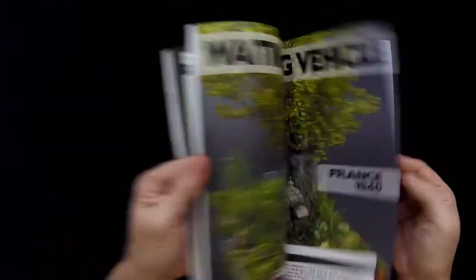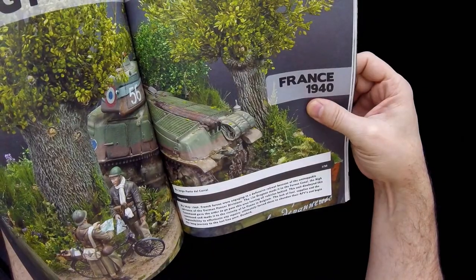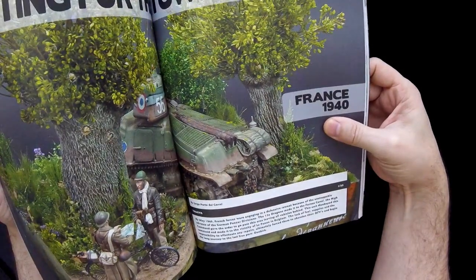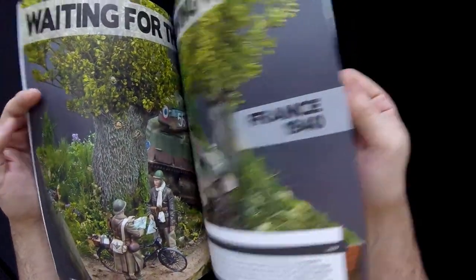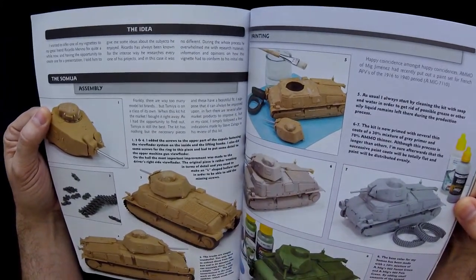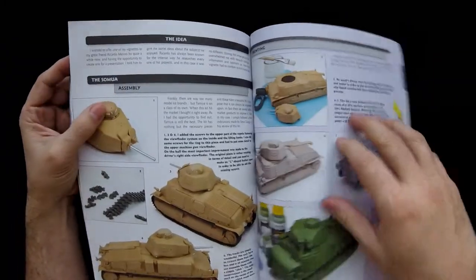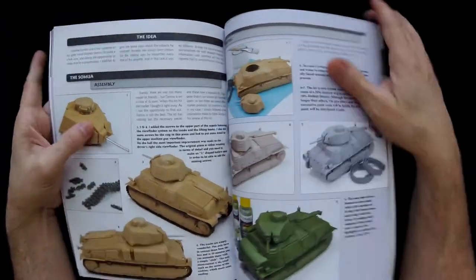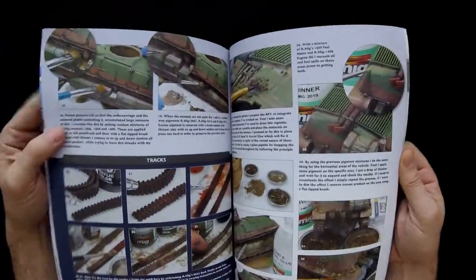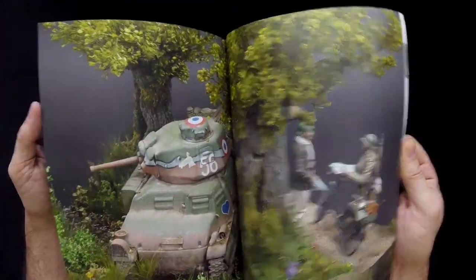And then we have, let me check to see what this is. It is some kind of French vehicle. Why can't I find the name of it? Oh, it's the Somua. Yeah, I knew I'd seen it before. I just hadn't seen it in a while, I guess. So, again, kind of very similar. This one looks like it actually just has the projects listed.